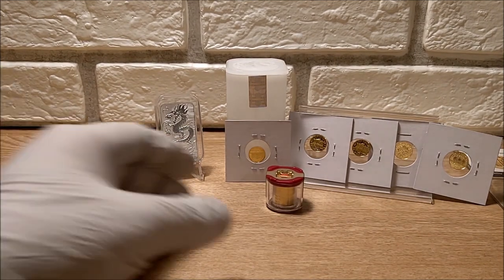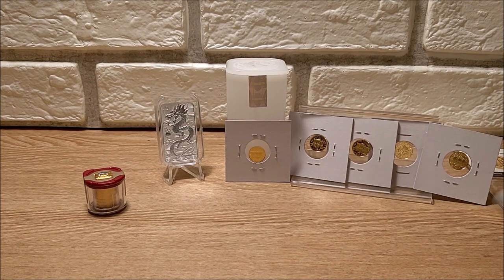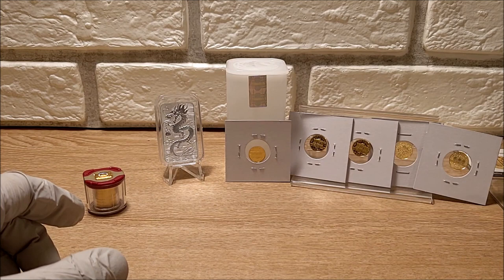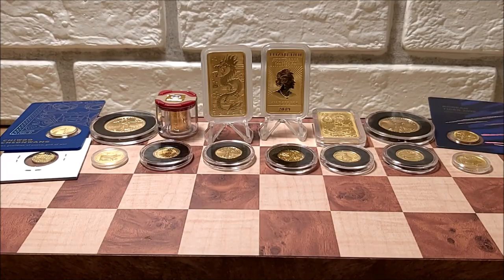But why I got this, I actually want to visualize for you guys, all right? So what I'm going to do is show how this ounce of fractional gold fits in with the rest of my stack. I'm going to just be right back, and you'll see.